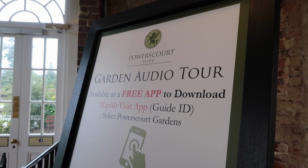Just arrived to the Powerscourt Garden and Estate, so we're about to go pay for admission and walk in. Okay guys, we are inside Powerscourt and the actual house is no longer really able to be toured because it is commercial. There was a very large fire a few decades ago that unfortunately did damage the inside. So really the stunning, beautiful thing to see here is the gardens. So we are gonna go ahead and go out to the gardens and see how beautiful it is, and I'm really excited to see it.